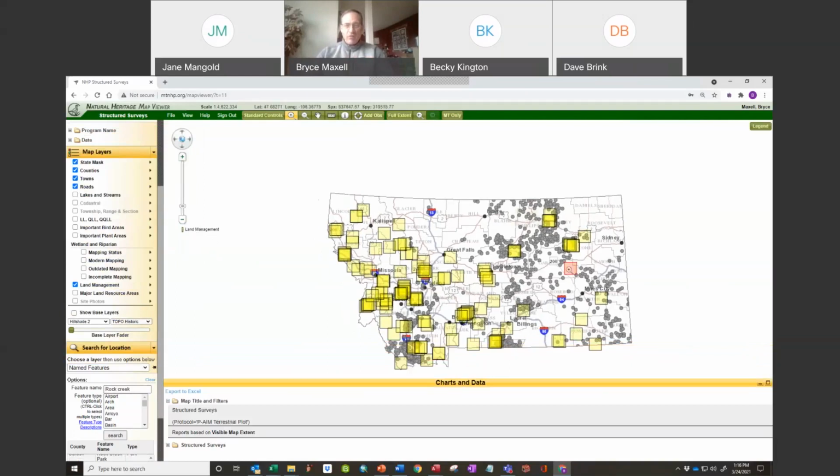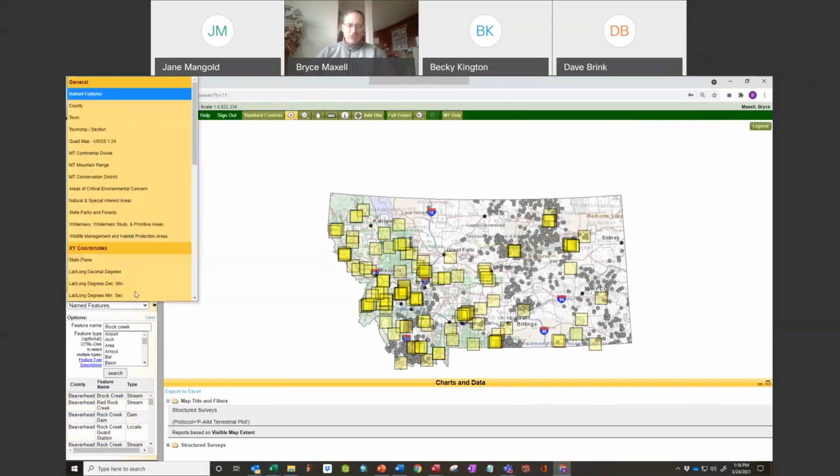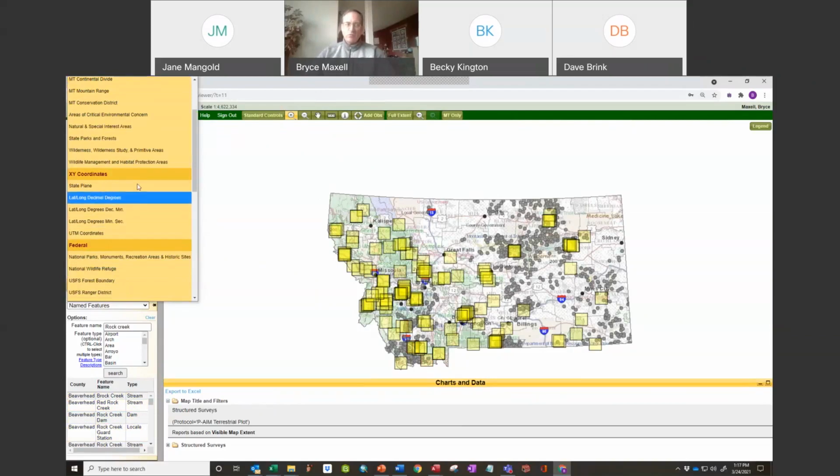If we hover over any of those on the map, I want to point out that the list on the left will scroll to that particular Rock Creek. And similarly, if I go down the list on the left, notice that it's highlighting that Rock Creek over on the map. And then if I click on one of those in the list, it will zoom me into that area. The other search features include you can zoom to a particular county. You could zoom to a particular latitude, longitude, decimal degrees, UTM coordinates, or whatever else you want to zoom into within the state.